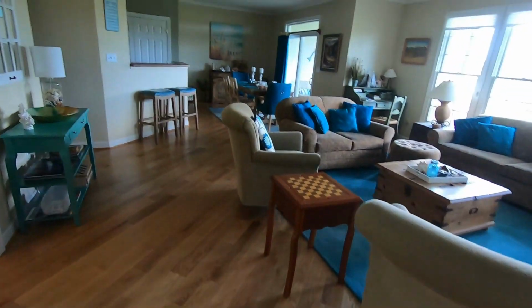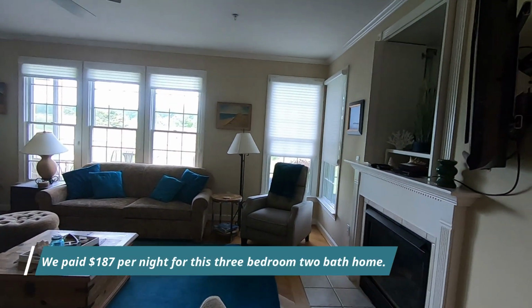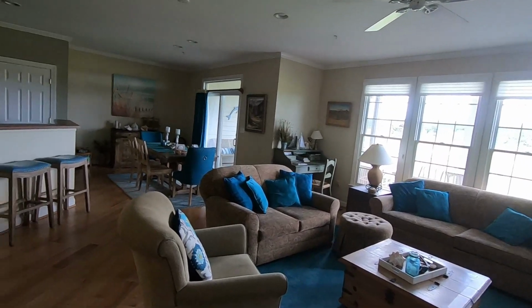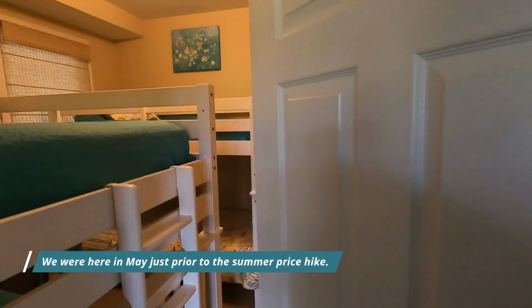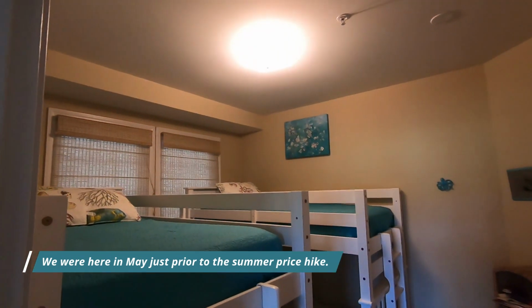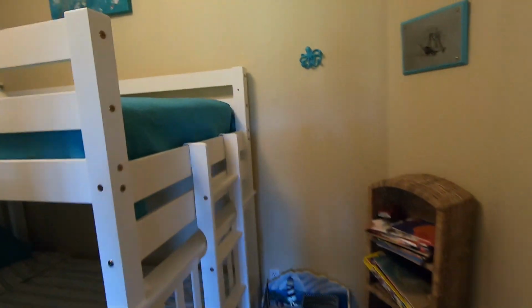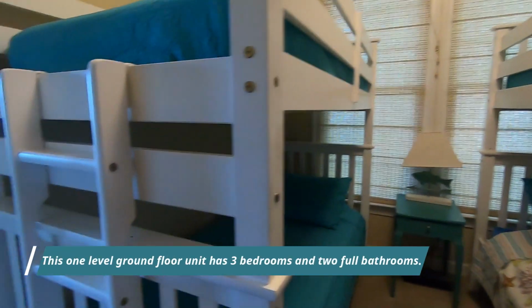This here is the rental unit that we rented for the week. And I love the color scheme, not only in the main living area, but throughout the entire house. It seems like all the colors match up. It is beautifully decorated. One thing I must say that's a real plus about this rental is that it had literally everything. All the silverware you need and utensils. It's almost like they thought of every single thing.